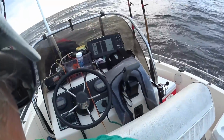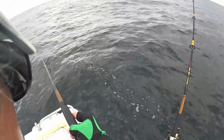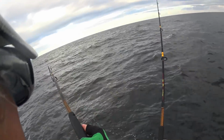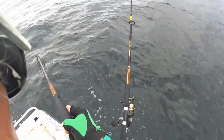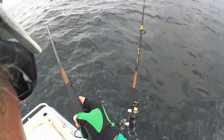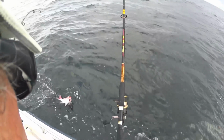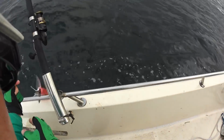But water temperature is 70 degrees. That's good for cobia. Well, I hope this is a black sea bass. I hope so, but I don't think so. I think it might be pretty red. And if it is a black sea bass, I hope it's 13 inches. Let's see here. Is it on a grunt tail? No, we're just all red. Too red. Way too red. Let him go.